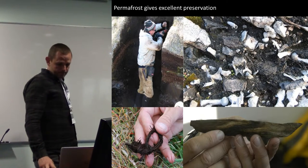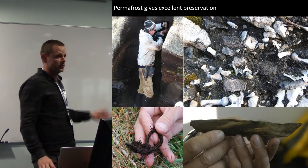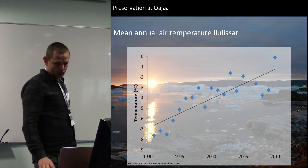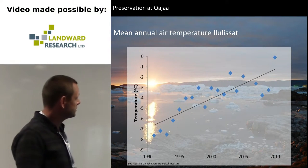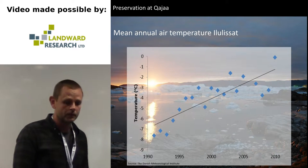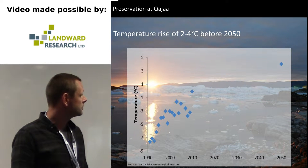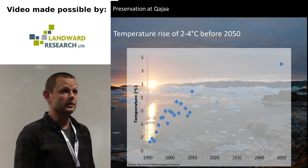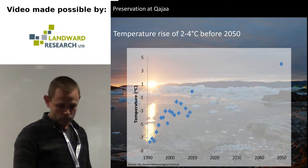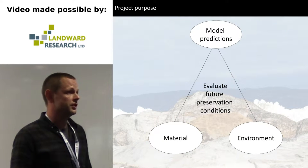However, as you heard about Alaska, the climate is changing, and it's changing quite rapidly in the Arctic region. Here you see the mean annual air temperature for Ilulissat for the last 20 years. As you can see, this is a quite dramatic increase. And global climate models predict that the temperature will continue to increase. And this, of course, raises some question: what will happen to the permafrost? What will happen to the mittens? So, we set out to investigate how climate change affects preservation conditions at a kitchen mitten.